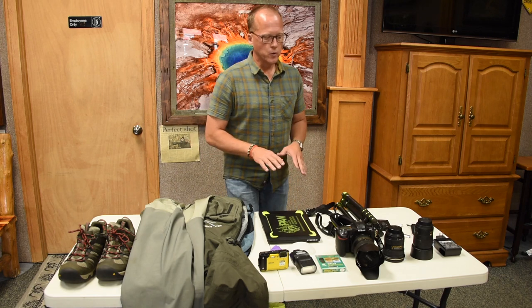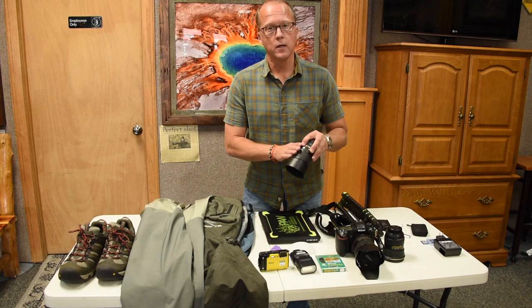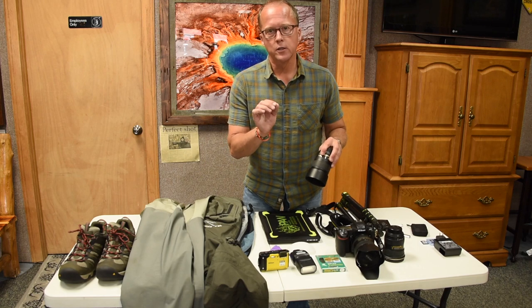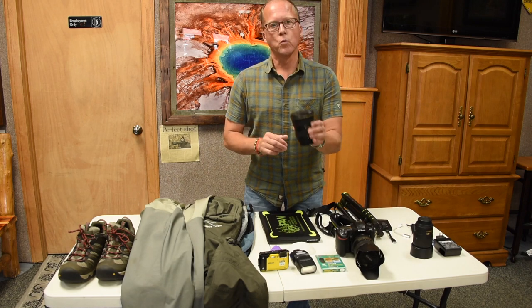But let's go through equipment real quick. A couple of things, you don't have to have these, but I'm going to recommend that you take a macro lens. There's tons of little tiny stuff we can shoot that's just beautiful. The one thing that's an absolute must, though, is a good wide-angle lens.